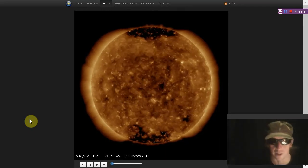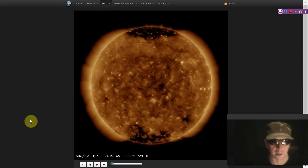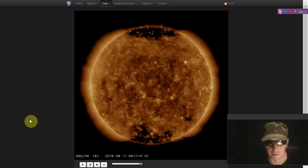Looking at the sun at 193 angstroms, we see 0 sunspots, a fairly diffuse coronal hole just rising east of center, south of the equator. Pretty low solar activity, and let's look at some more views, such as the GOES X-ray imager.